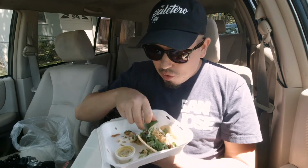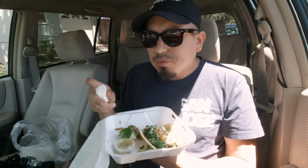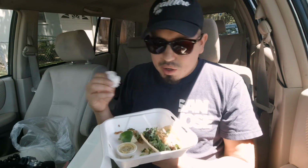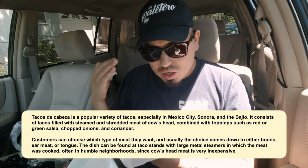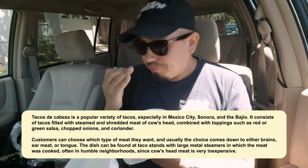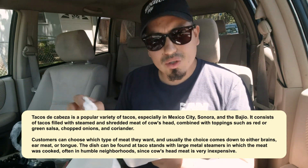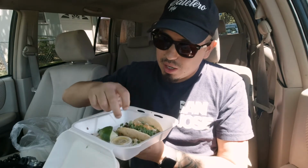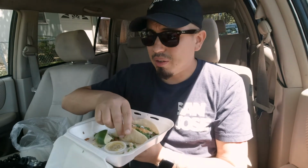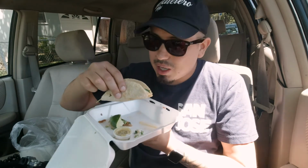Okay. Now the cabeza. Well, cabeza is basically the head of the animal. So, if I'm not mistaken, I believe it's all the muscles in the head. Not exactly the brain, porque that's sesos, but that's what I think it is. I have to look it up and probably put it up there if I'm wrong. Okay, ahí va, de cabeza.